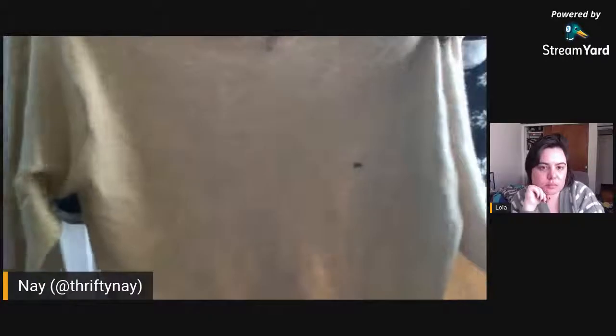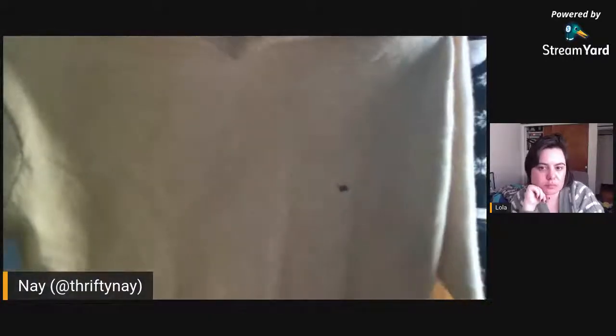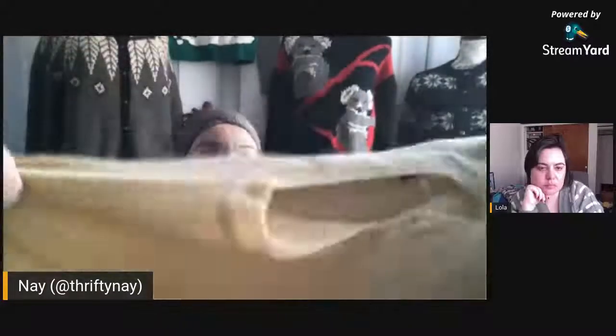This is a men's sweater. The brand is John Ashford, but it's 100% cashmere. It's an extra large. It's new without tags. It still has the sticker on it, and it's so buttery soft. Cashmere will sell well, not based on the brand, but based on the fiber content. I have another one here, and this would be considered argyle, correct?